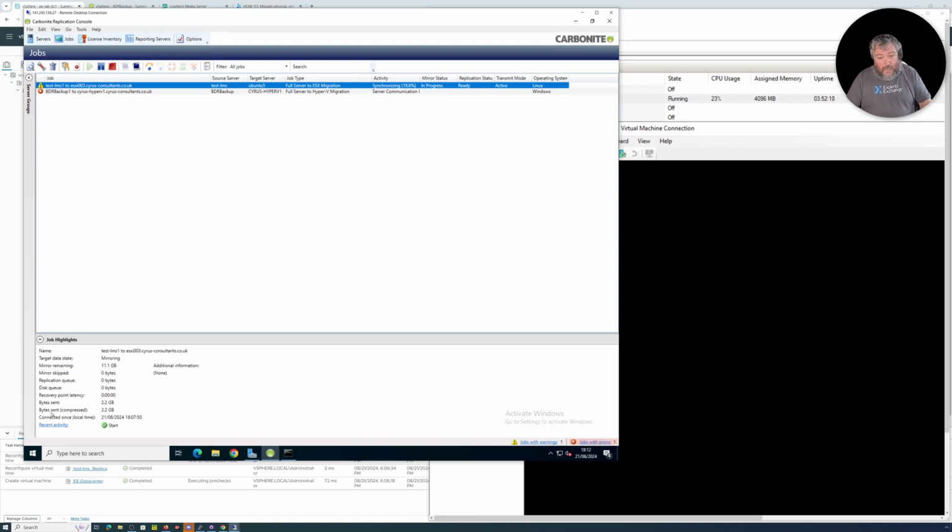And you can see here that we've already sent 2.2 gig across the wire. 11.1 remaining on that particular virtual machine. So again, we haven't seen any performance impact on the initial seeding, or mirroring of the data.